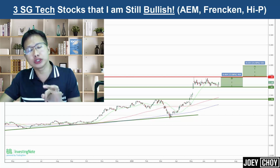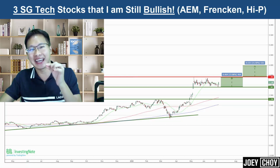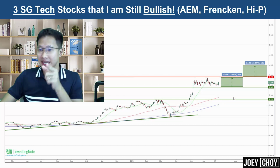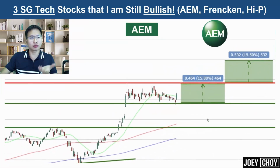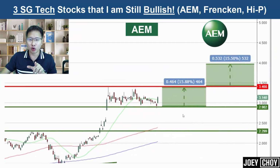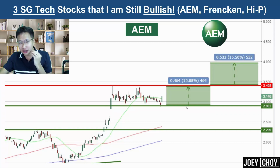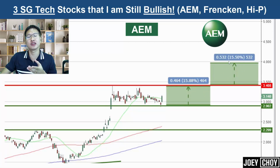So today I'm going to cover 3 counters, AEM, Frencken, and HP, which you can still put in your watch list. So this is AEM right over here. Just about 2 to 3 weeks back, we were consolidating above that $2.90 support level. Some upside targets were drawn as we rebounded from this level, with the first upside target at about $3.40. Another upside target was reiterated to about $4, another 15% upside. So this is AEM about 2 weeks back.